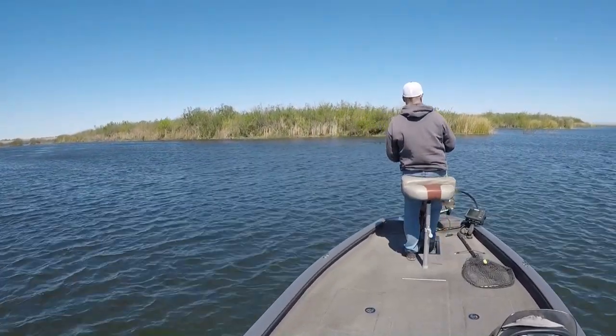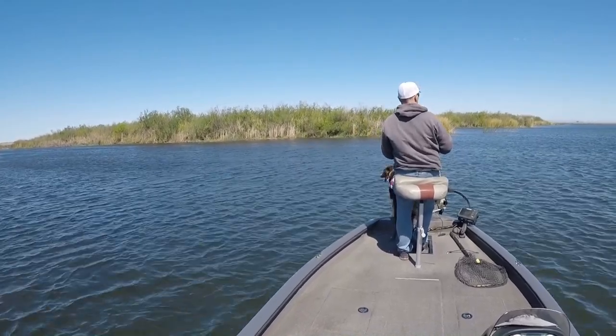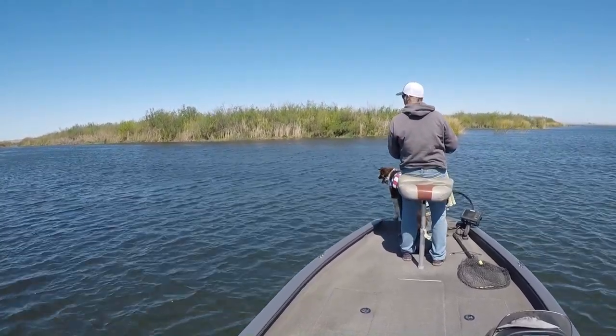I am throwing a drop shot on an outside weed edge, even though it's high tide. Not sure why I did it, but it panned out another fish, so I'm glad I did.